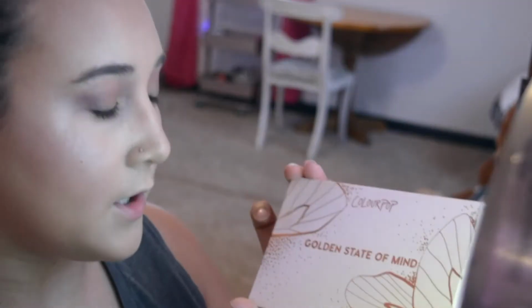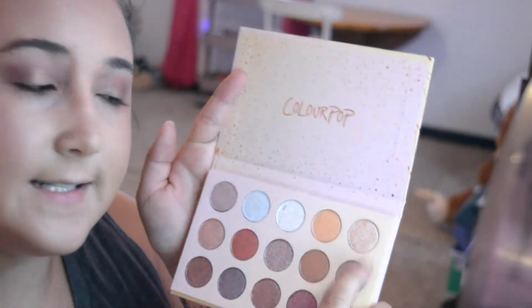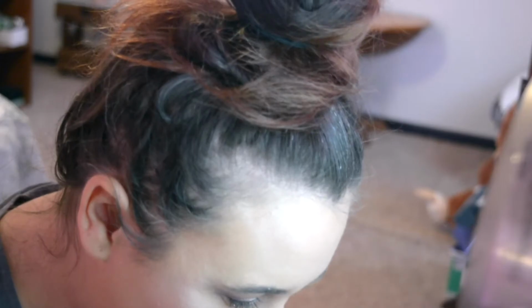So now I'm going in with the ColourPop Golden State of Mind palette. Maybe this gold, because it's a nice light gold. I'm just gonna put it on my finger. Woo, look at that. Holy crap. That's actually like pinky, like a pinky orangey goldy color. Kind of shifts in the light. Interesting. Well, it doesn't look like Speak Now anymore, but it's a fun color.